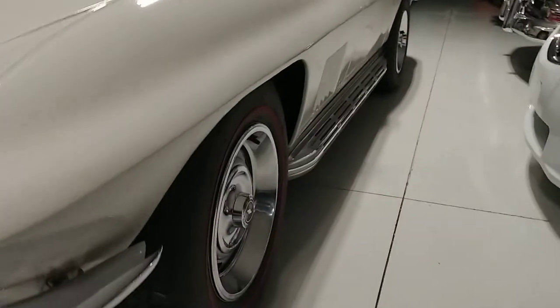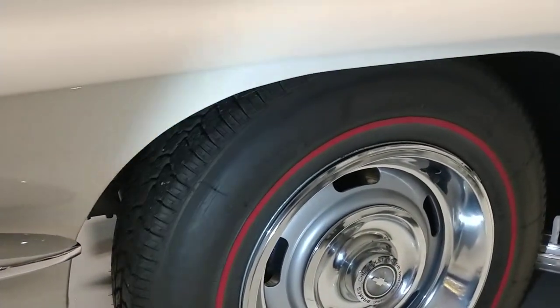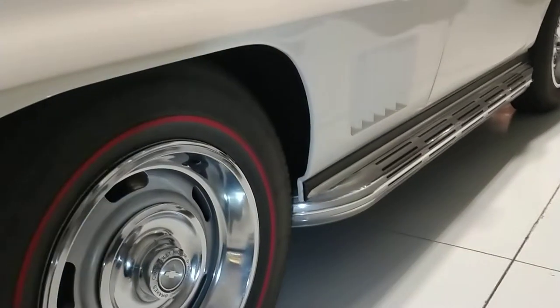As we look down the side of the car, I don't see any signs of any bad body work or anything like that. Looks like we got rally wheels on this car. When we do our underside video, we'll get a better look at the bonding strips and things like that. Looks like Coker Classic red lines on the car.